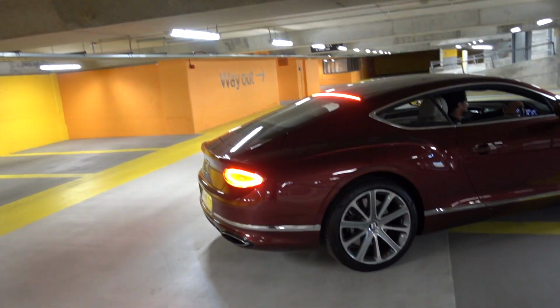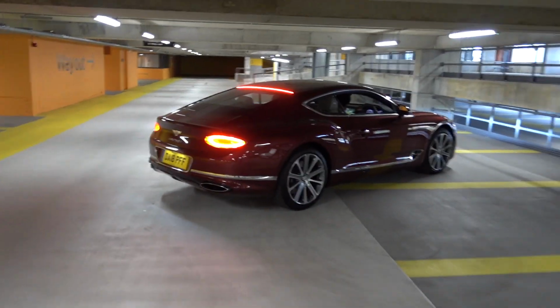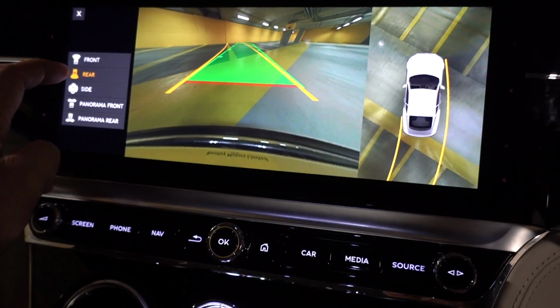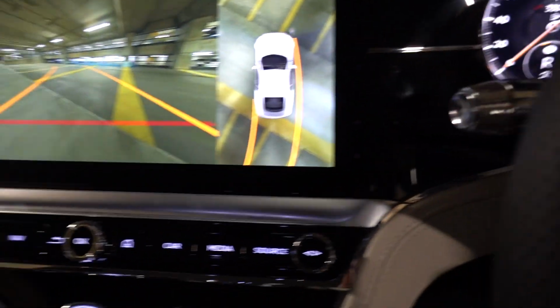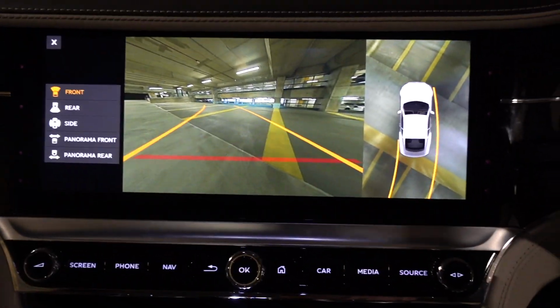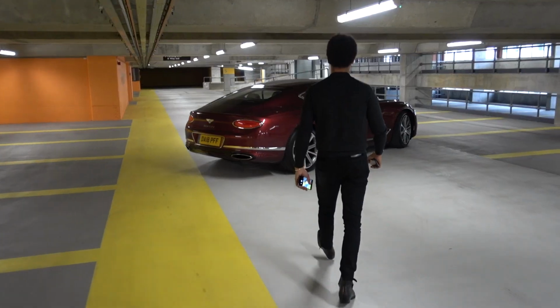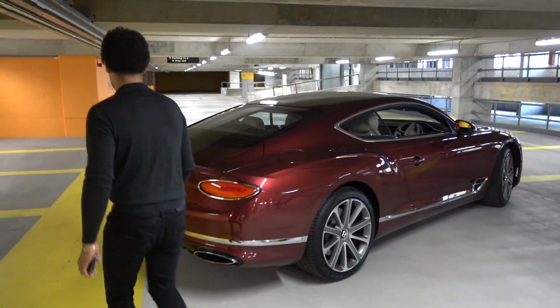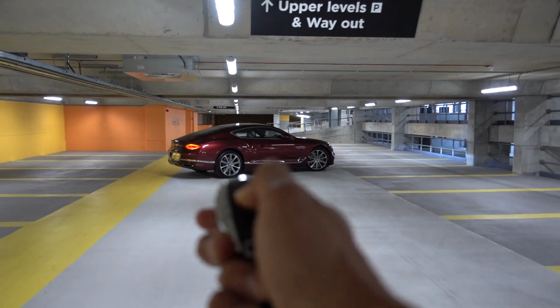Yeah, and then back it up about down on your left a little bit. So you can choose different sort of views, which is pretty cool. But that over the top view, it's pretty useful, especially in a car park like that. And then you kind of pop the boot, yeah, and then opening that boot.